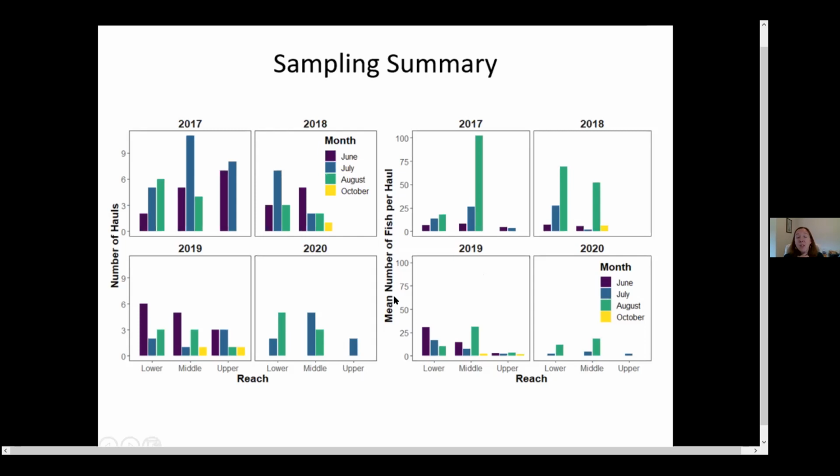The graphs on the right are showing you the mean number of fish that were caught per haul. We definitely saw higher numbers of fish in the middle of the summer, especially in that mid-river habitat. A little bit of a thermal refuge, also probably some juvenile fish hiding out from predators. We're not really going to compare 2020 because we had lower effort, and we were also trying to be a little more cautious when doing our boat electrofishing, so we were only collecting data on alewives and menhaden. So we kind of skewed the data there a little bit.